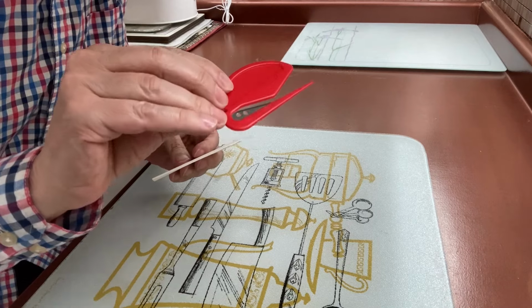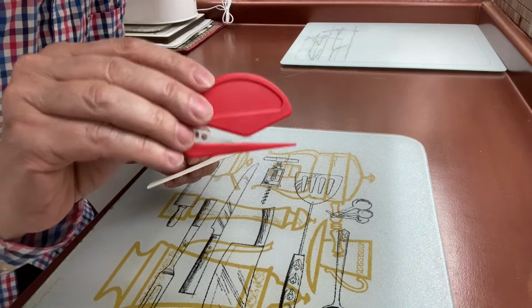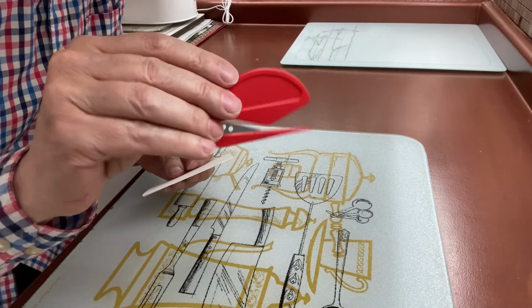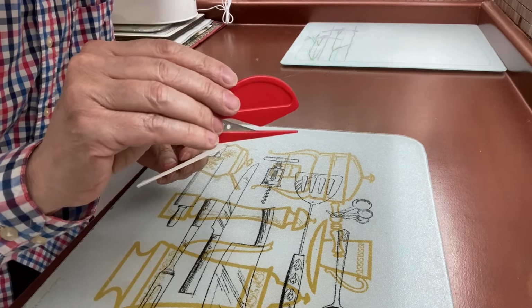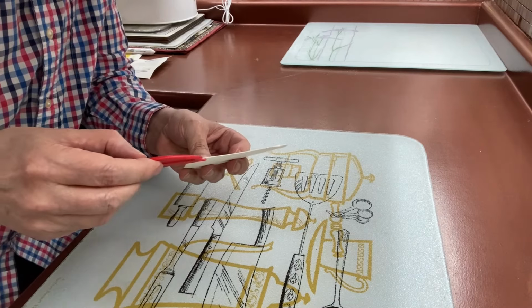But what it is, a letter opener. The one I had had a magnet on it, so you could stick it on the fridge or on something metal and always have it handy. This one does not. But let's see how well this one works.